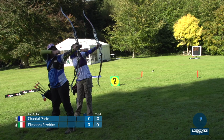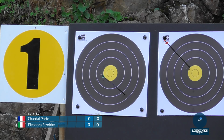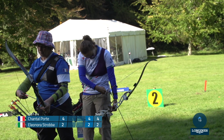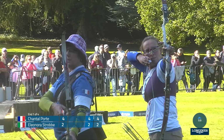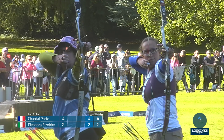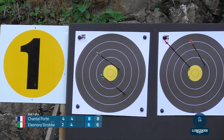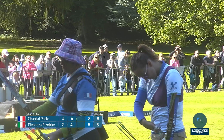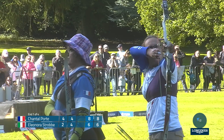Yeah, you can see they are still quite elevated for this shot. Oh, there we go. So, Porte with a 2 and Strobbe with a 4. Very good. You can see the shorter range, the drop from the arrow. And a 4 again. And another 4. So, there we go. 2 arrows each so far. 8 points for the French athlete and 6 for the Italian. Loads of time.